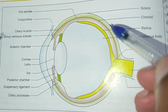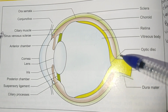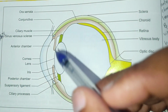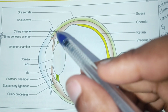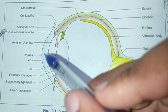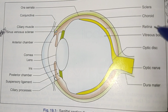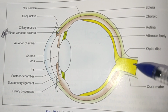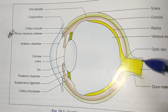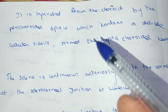Here it is thickest, 6 mm from the optic nerve, and here it is thinnest. The sclera forms the 5/6 of the outer part, and the 1/6 is covered by the front one, the cornea. Here numerous perforations are present where the optic nerve passes, so this is the weakest part of the sclera. It is separated from the choroid by the perichoroidal space.